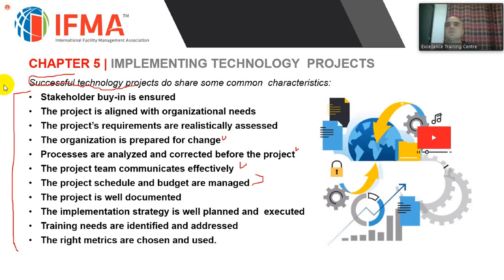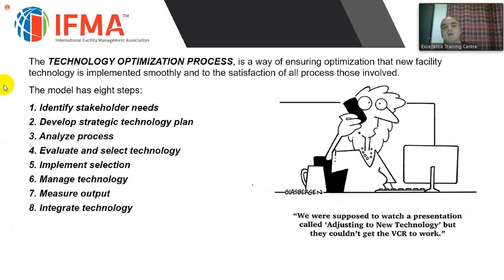We installed a very smart building management system. If we need to run it efficiently, we need to make sure that the operators are aware of it, are trained to it, and are able to understand how to make the maximum use out of it. And the right metrics are chosen and used. The technology optimization process is a way of ensuring that new facility technology is implemented smoothly and to the satisfaction of all involved.